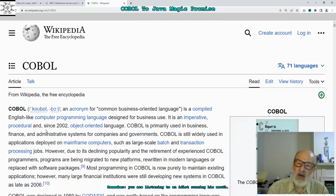Because it's 1,000% predictable and debugged. Yeah, that's right. The basic financial bookkeeping systems of banks and whatever, stock exchanges and whatever, were locked down. The code that they used was locked down at least 30 years ago. Why? Why?